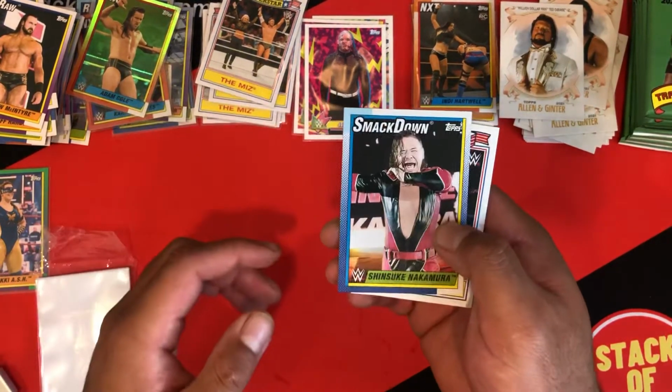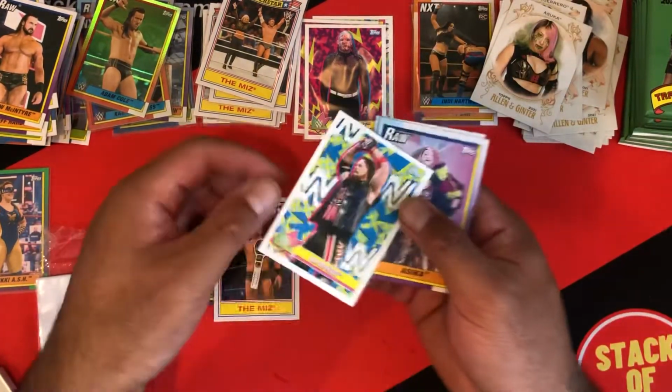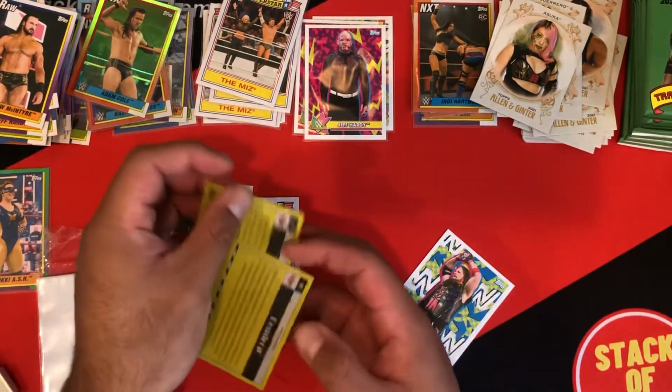I don't know. Shinsuke Nakamura. The Miz. Allen Ginter. Your sticker card of AJ Styles. Very cool. And Asuka and Doudrop.